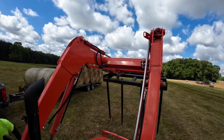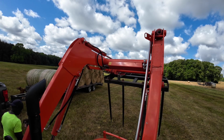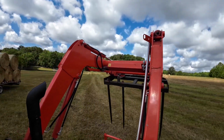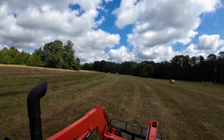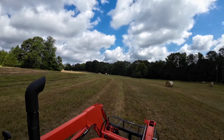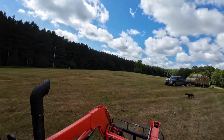I'd like to throw a strap on the back, and then this one, the last one right here, I just put on, the fourth. I bet y'all love looking at loader arms. Oh man, I don't think I want any of those. I don't think I want any of those.